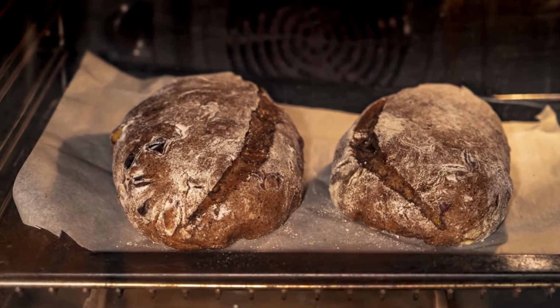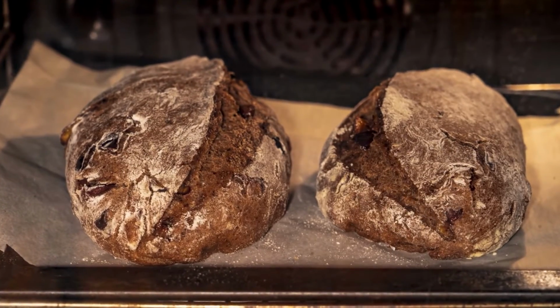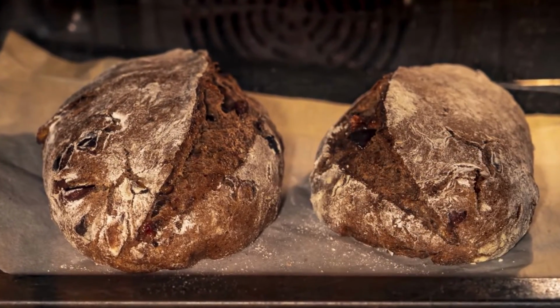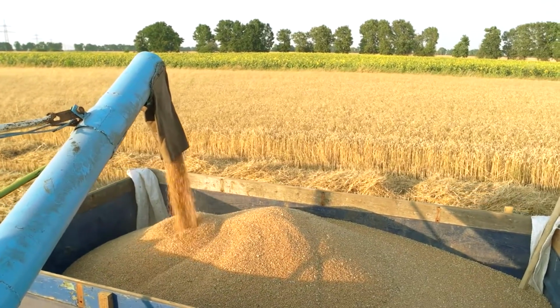Because it contains no added oils or fats and is made with little to no sugar, rugbrød is considered a very healthy type of bread. It's low in fat and rich in whole grain and dietary fiber.